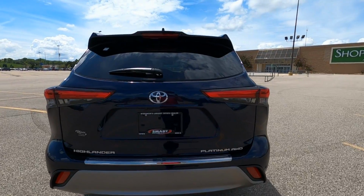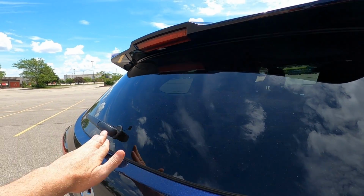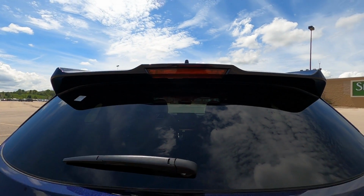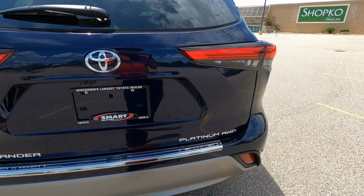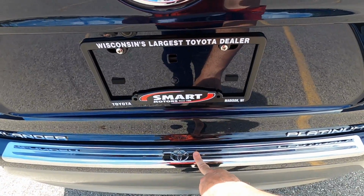Okay, let's take a look at the rear of the Highlander. Tinted windows all the way around in the back. Rear washer wiper, rear window defrost. Here's your third brake light. That's an LED brake light. And then you can see the badging. Toyota, Highlander, and Platinum all-wheel drive are all chrome. And then your door sill protector is chrome as well.